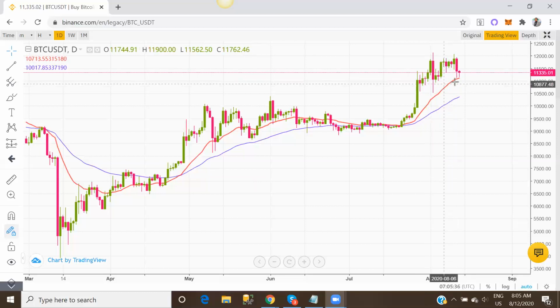So what I feel is we are going to see some consolidation around there. If this support is broken, we should see Bitcoin move down to this region.